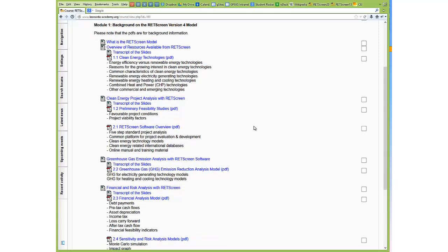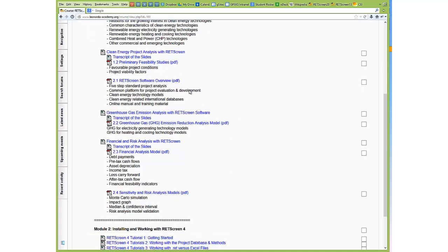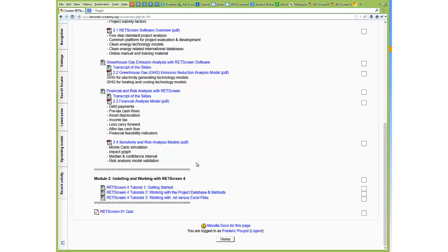So we explain what the model is in more detail, and in this course we go through anything that is not specific to a particular model. So in other words, understanding how the software is organized, and then, for example, here greenhouse gas emission, that doesn't really depend on the technology. The procedure to analyze greenhouse gas emission is the same. It's technology agnostic. Same thing for financial and risk analysis. The financial indicators, understanding the inflation and what is the discount rate and rate of return and those types of things, they are not specific to a technology. The approach to do a sensitivity analysis in RETScreen will work exactly the same whether we're looking at a wind project or a PV project.